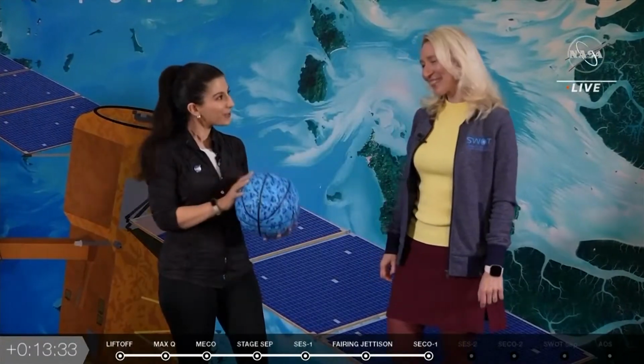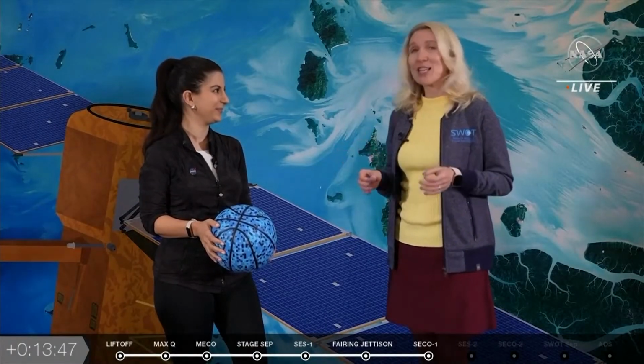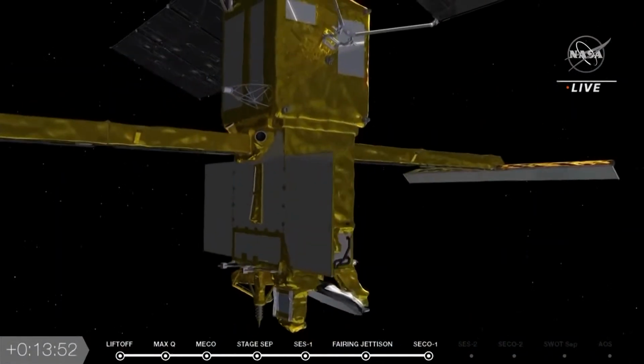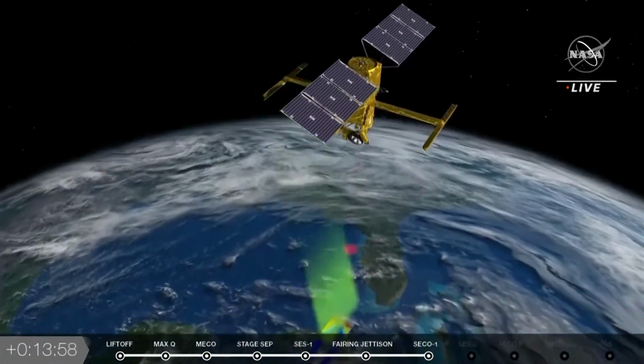All right, Nadia, in order to learn more about SWOT, we have to play a little basketball. That's right, Raquel. We're trying to explain how the heart of the SWOT mission works, which is a new instrument, a radar interferometer, which we lovingly call Karen. So Karen has two antennas separated by a 10-meter boom. One of the antennas transmits a signal that bounces back from the Earth's surface and is received by two antennas with a little bit of delay and out of sync.